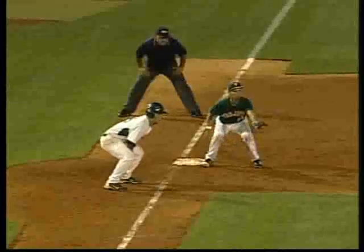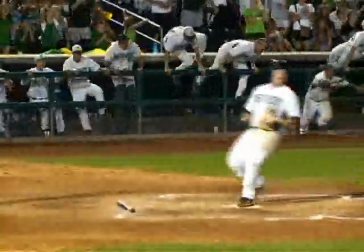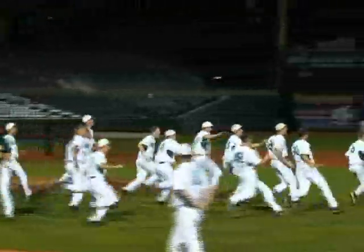The 1-0 pitch. Set. Here it is. It's a ground ball to second, fielded by Sean Moore. He bobbles it. The throw is late to first, and that will be the ball game, Jeff. As you can't help but feel for Sean Moore right there. Congratulations, nonetheless, to the Kennedy Cougars.